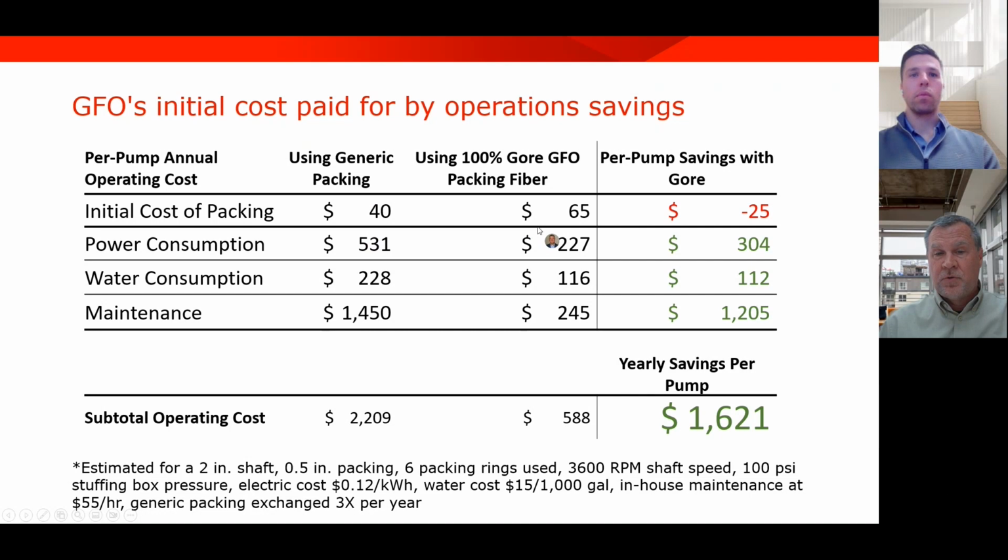With GFO, it was around $65. So we were about $25 more. But just in power consumption, the difference in the savings was around $304 and more than makes up for the $25 difference in the initial cost.